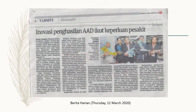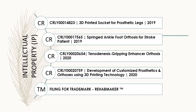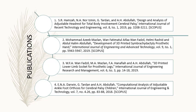Our project has been featured in the national newspaper Berita Harian on 12 March 2020. We have also registered a few intellectual properties in terms of copyright for a few of our products. We also have some publications of our products.